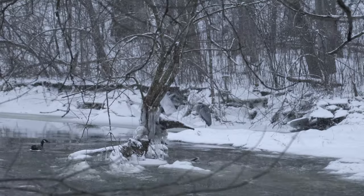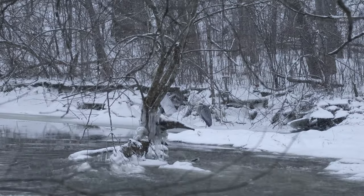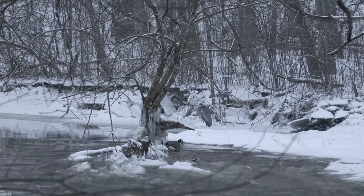Those Canada geese swam over to it. And so if you just sort of blend in to the natural environment, even though we do stand out like a sore thumb in some ways, animals will just continue on with their natural behavior once they realize they don't feel threatened by you. So that's been a really beautiful sighting this morning.